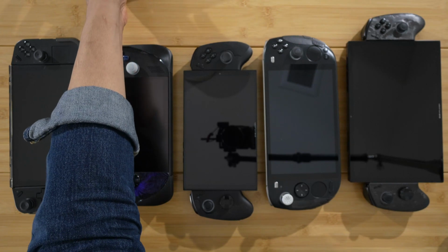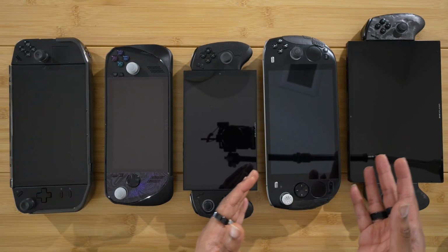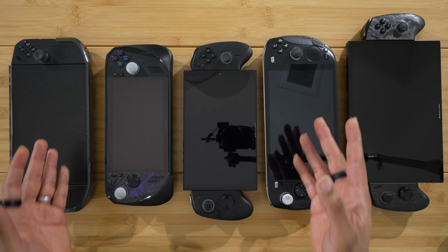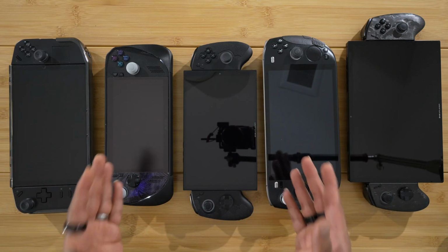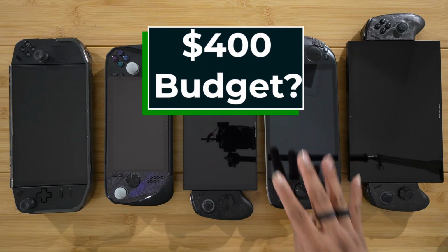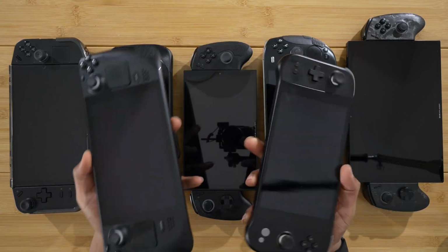So what do you do when your budget isn't $1,000? It isn't $700, $800, $600, it isn't even $500. What do you do when your budget for a handheld PC is only $400? And that's where these two devices come in today.